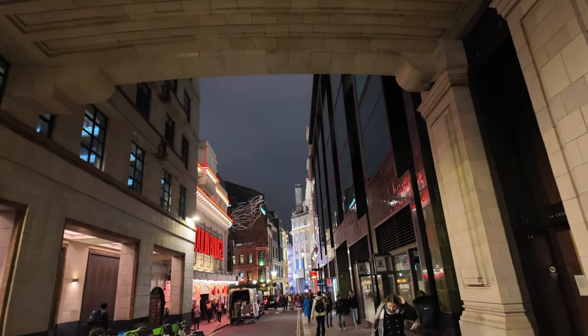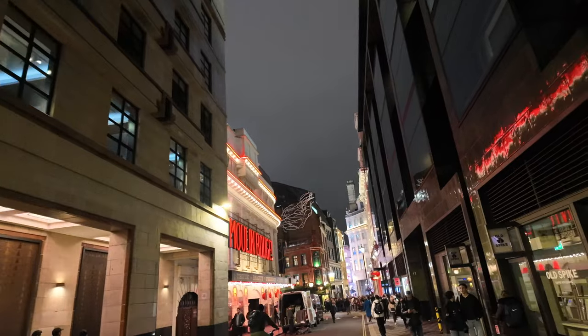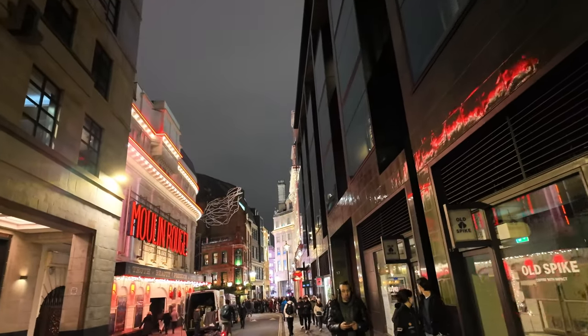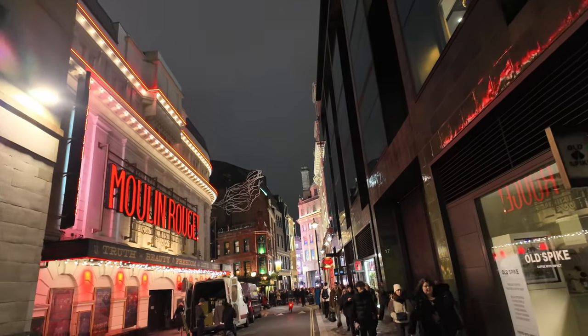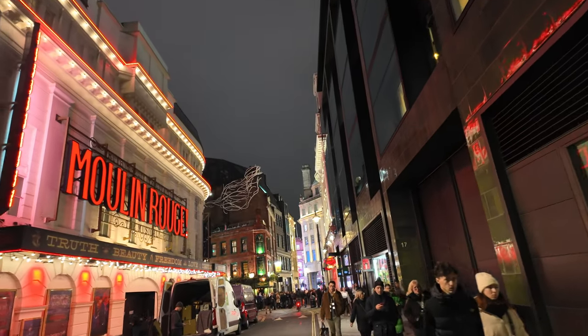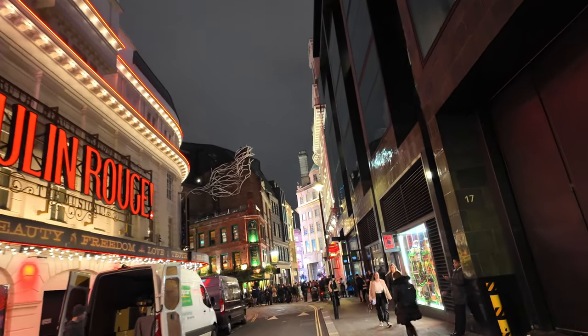So I think it's one of these roads where Tom Cruise comes up in one of the Mission Impossible films to go down to the record store. I think it's actually this one, if I remember rightly, where it says hats and caps. I may be wrong, but I'm pretty certain, if my memory serves me well.